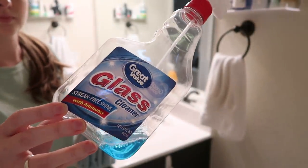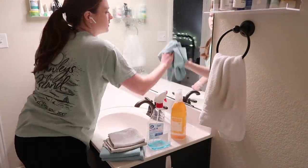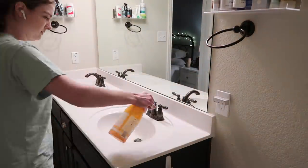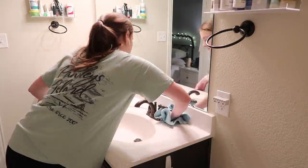Right now I'm just using Walmart brand Windex glass cleaner to do this. I purchased some of the Method glass cleaner from Grove, and I have to say that I find it very streaky and I don't like it. So I'm not sure about that. And then I'm using the Method Anti-Bac in Citron for the countertops.